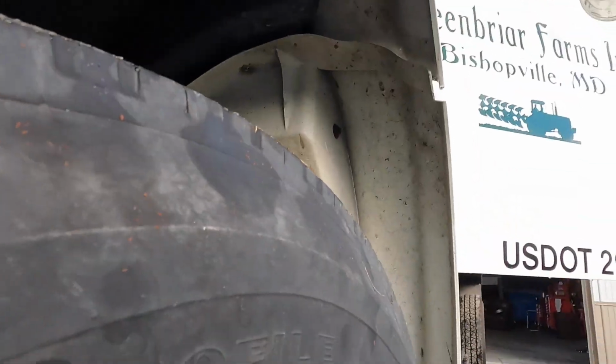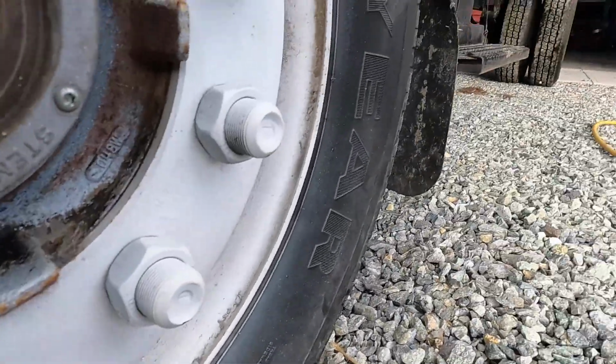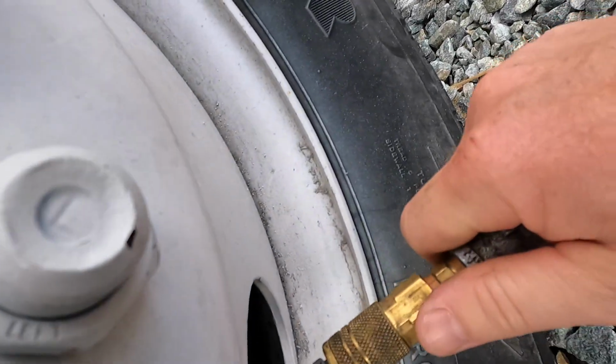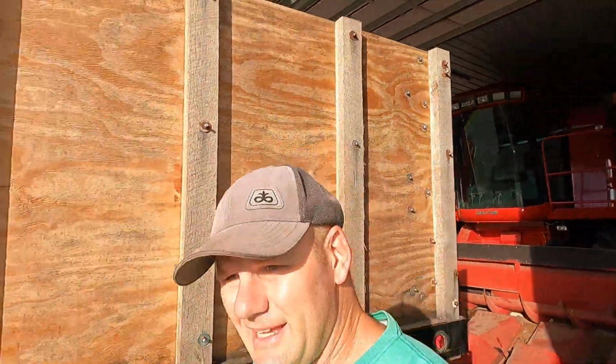I don't know what that was that fell inside, but I'll find out in a minute. Gotta put a little air in this one. This one is a touch low. I think it was down to like 70. Try to keep them around 90. All right, get this truck out of the way and go get the tractor trailer.